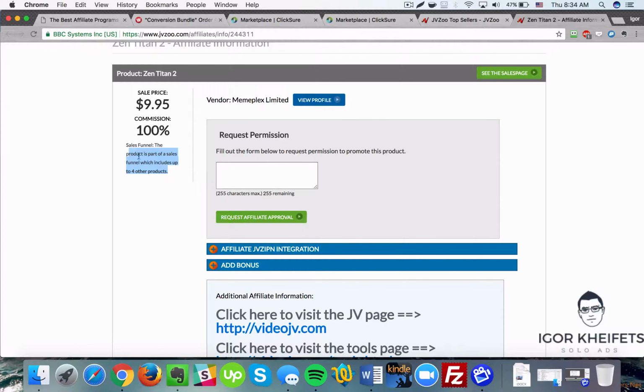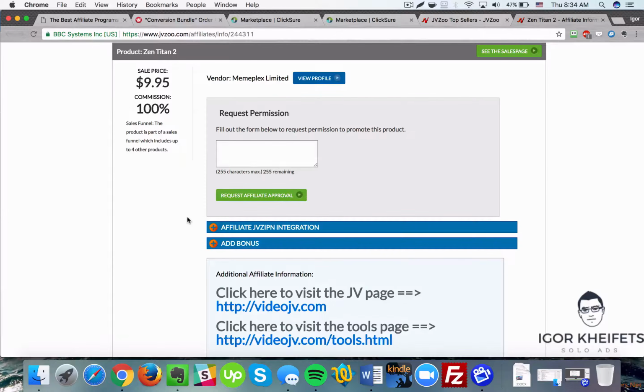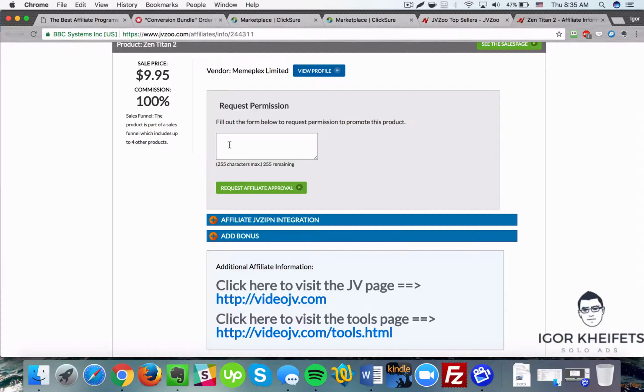And as it says here, the product is a part of a sales funnel which includes up to 4 other products, which is good because one of the criteria for a great affiliate product to promote with solo ads is a funnel that includes several products, allowing you to make more money. In another tutorial, I've introduced you to the concept of the average commission value. The average commission value should allow you to make at least 50% of your money back on an advertising campaign with one customer. That is why it's important to only choose products that, even if they start with a low ticket item, can take the customer all the way up to several $100s. This way, you actually stand a chance of recuperating your investment.